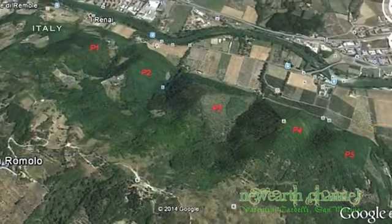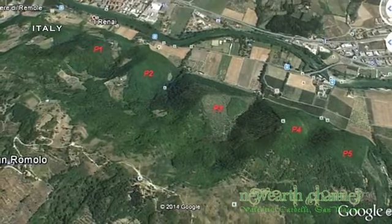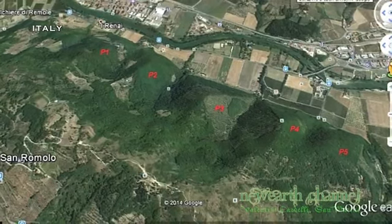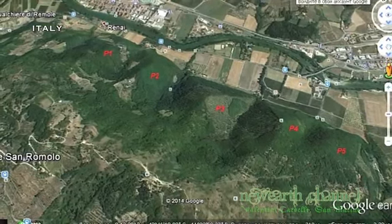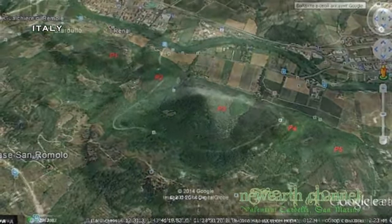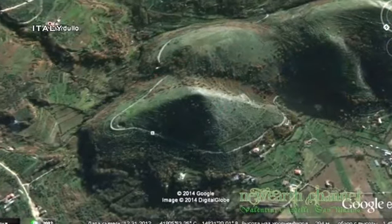Well, no wonder then that we have so many pyramidal shaped hills in southern Europe. Here is a full row of them. Is it possible that they're spoil tips? Of course, anything is possible.